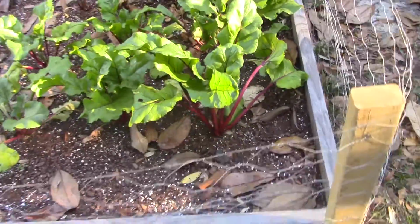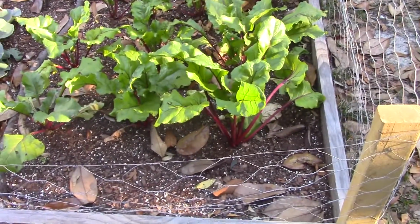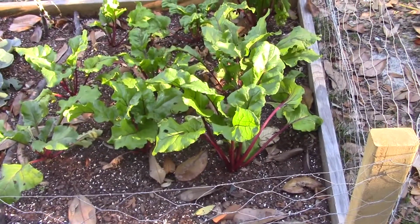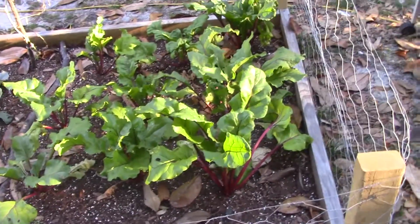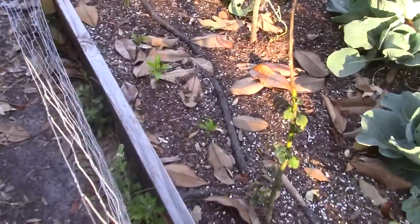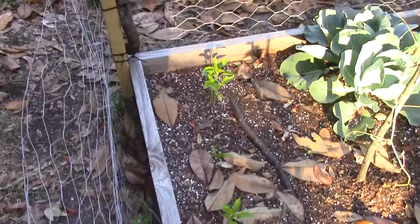I checked it about a week ago, and the beet underneath was probably the size of a large marble. So it's coming right along, so can't wait to pick those beets. And the bell pepper plants are still coming along slowly, but they're doing okay.